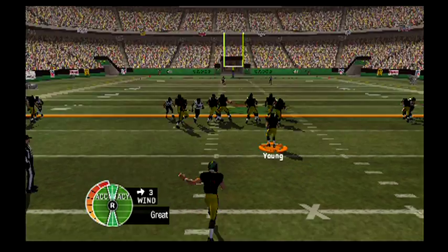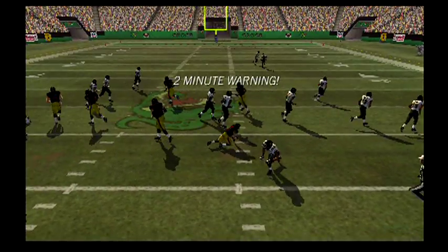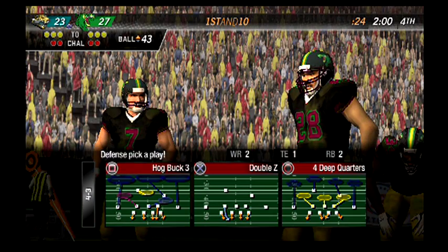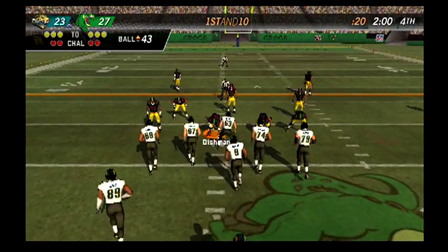Almonds is ready to punt this one away. Shortcut sets up, waiting for the punt. Try this ball here. And we've reached the 2-minute mark. First and 10.